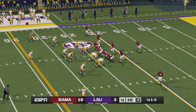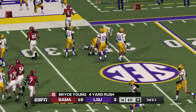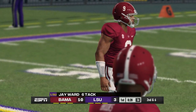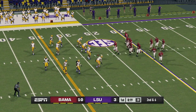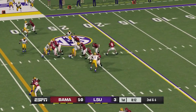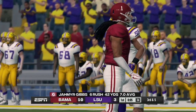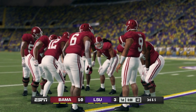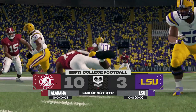From their own 24-yard line. First down, Alabama up 7 points. Tackle outside after a nice pickup. That makes it 7-6. He fights forward to about the 29. We're through one quarter. Alabama's lead is a touchdown.